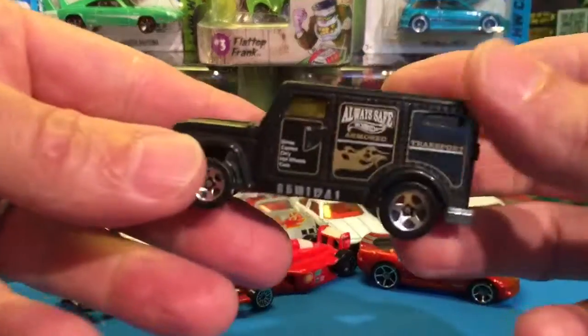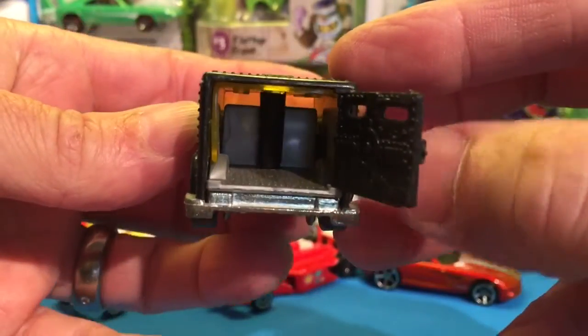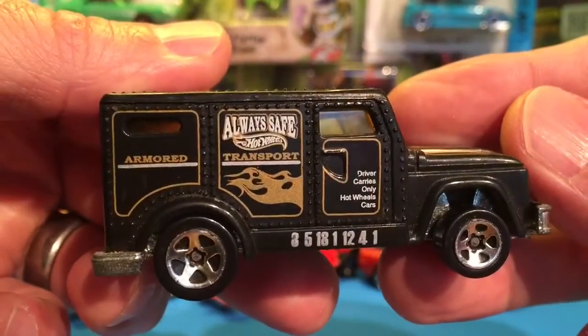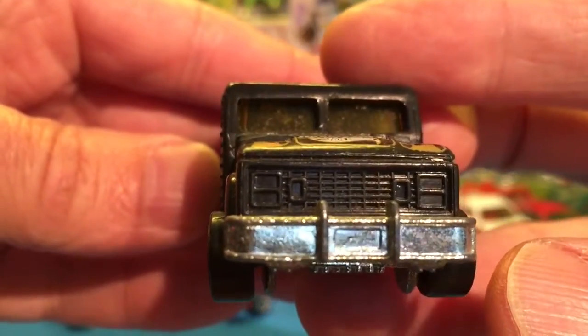And a security van. I think I found this one at the car boot sale. And I picked it up really because it is the security van with the opening door, which I don't have any of. So that's just for a little variation there for my collection. I now have one with the opening door.